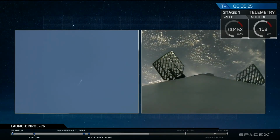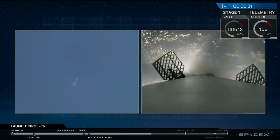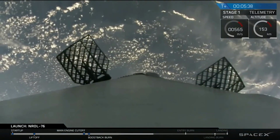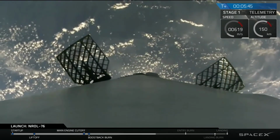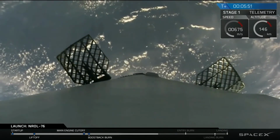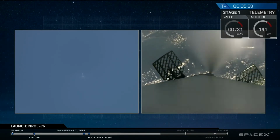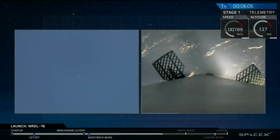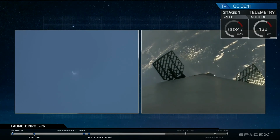Those white puffs you're seeing are those nitrogen thrusters on board, which we also use for controlling the vehicle in a guided descent back to landing zone 1. Entry burn should be coming up in about a minute from now. You'll see 3 engines ignite at the base of the rocket. We use that to slow down all of the vertical velocity as the rocket is now falling back to the Earth's surface and accelerating.